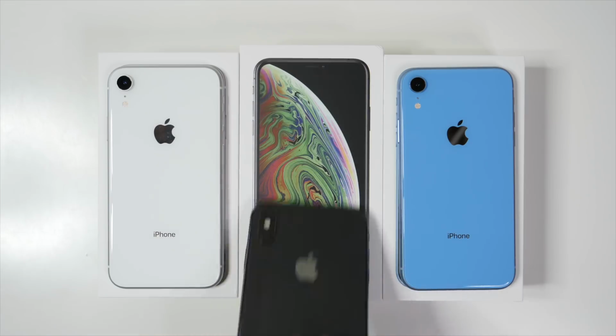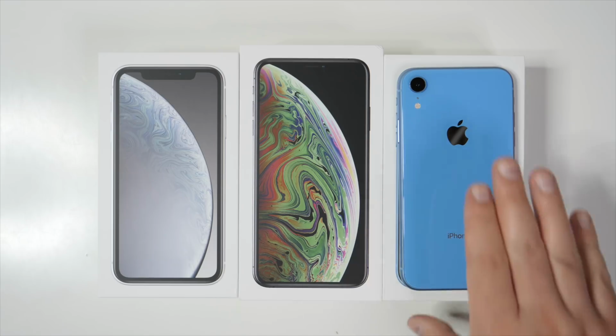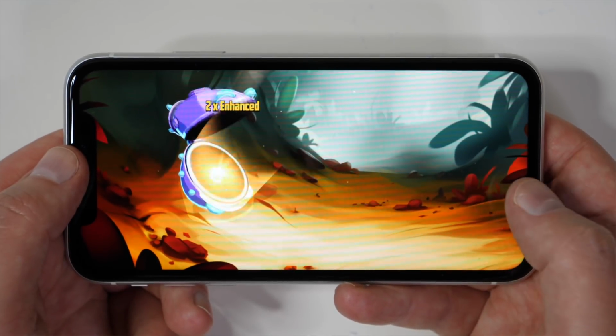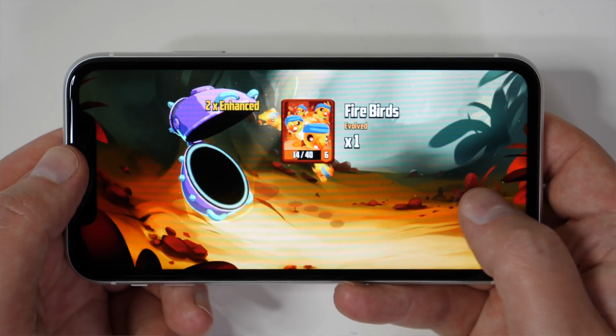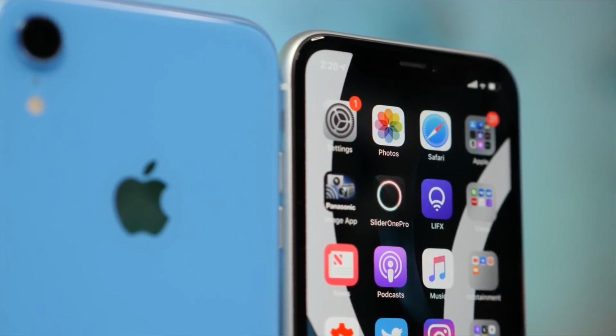Before we get started, let me help you adjust your thinking when it comes to the XR, because the XR is not a dumbed down version of the XS. The XS is just an upgraded, more luxurious, and less colorful version of the XR. The XR's LCD screen has been slightly controversial in certain circles for not even being 1080p, but it shouldn't be, and here's why. It looks sharp at the distance that I normally hold my phone.